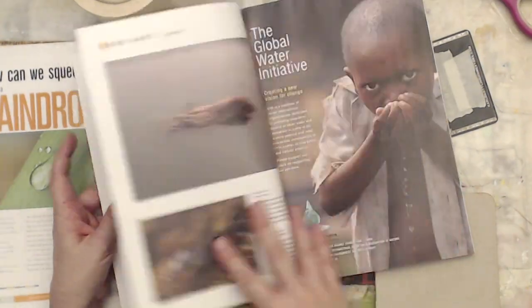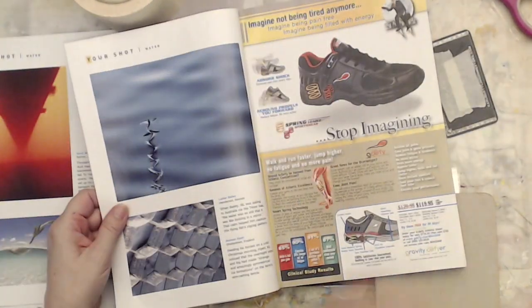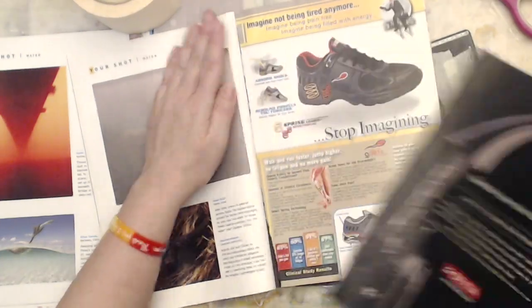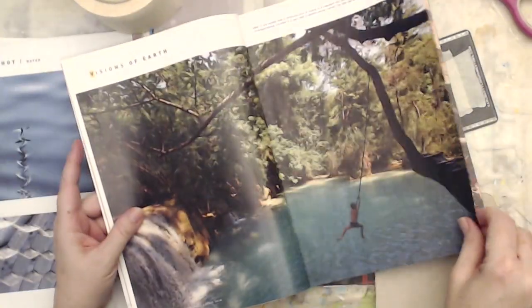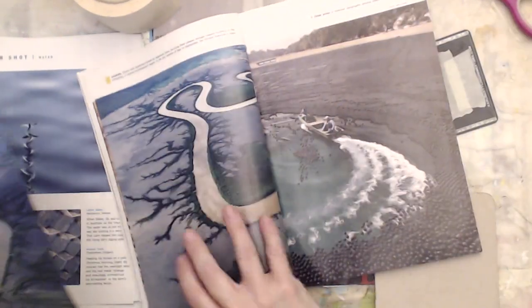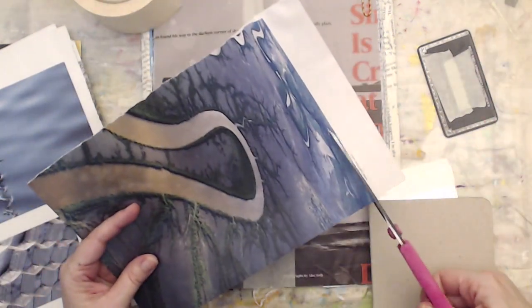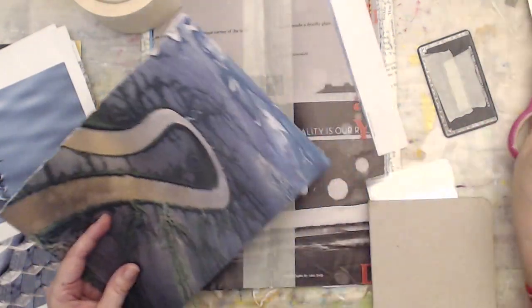I thought, great challenge. So you guys know that I am purging, right? Trying to clean out my space, trying to clean out my crafty mess. And in the corner is a pile of Nat Geo magazines, and that's what I'm using right now. The funny thing is the pile consists of things I've already harvested. So this is a great way to go back and look through again.